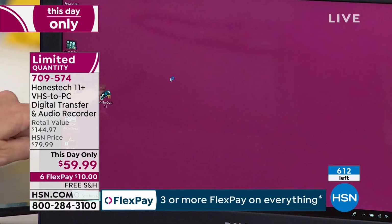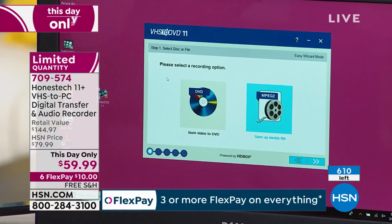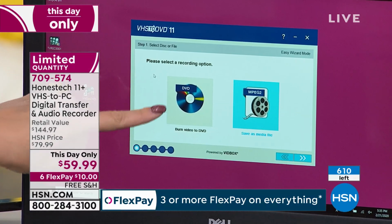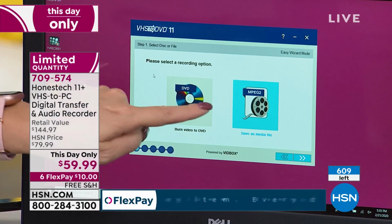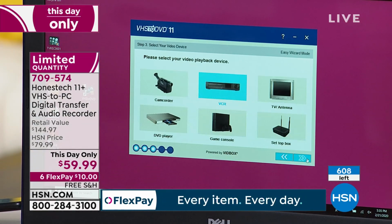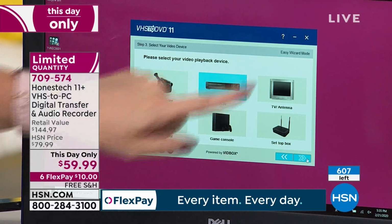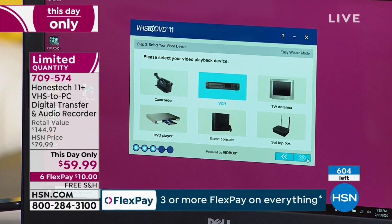I'm going to choose that Easy Wizard because that is the simplest, easiest way to go through this, especially your very first time. Then you select what you're doing. Am I recording onto a DVD, which you can absolutely do, or can I save it right onto the hard drive of my computer? Select by pushing arrows over, and then what am I plugging in? Am I plugging in a camcorder that I've been holding on to? Am I plugging in my DVD player, or game console, or TV and antenna, set-top box, which could be cable, or VCR? You can plug in anything.